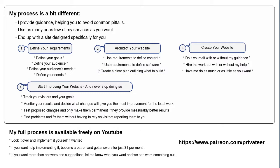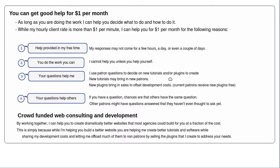You might be thinking that you can't get any decent help for $1 a month. While it's true that at my normal hourly client rate, $1 doesn't cover a minute of my time, I can provide you with excellent services for a few different reasons. First, my help is provided in my free time. If you want immediate answers, then please go somewhere else or inquire about my hourly rates. If, however, you don't mind waiting a few hours, a day, or even 2 days to get answers to your questions, then this offer might be for you.